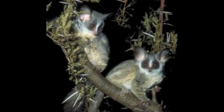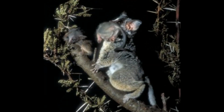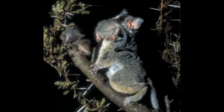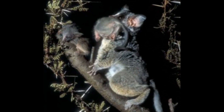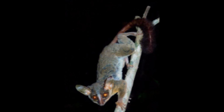The breeding season for Rondo Dwarf Galagos can vary depending on environmental conditions and food availability. In some cases, it may be influenced by the rainy season when resources are more abundant. Breeding can occur at different times of the year, but it often corresponds with favorable conditions in their habitat.